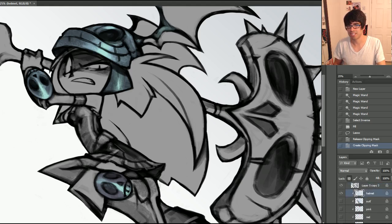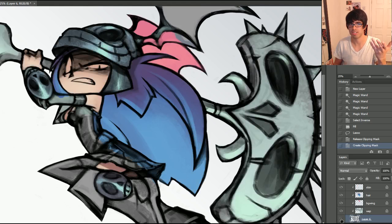And basically all these layers are going right back to this one. So if I take this one off, so you can put some layers on, take it off, they all go away.